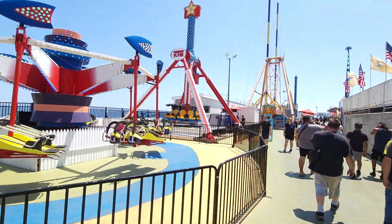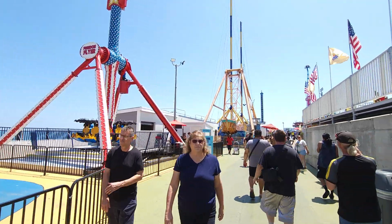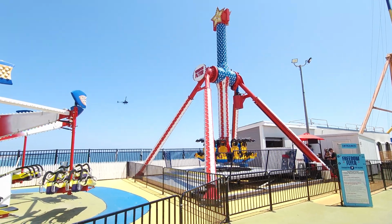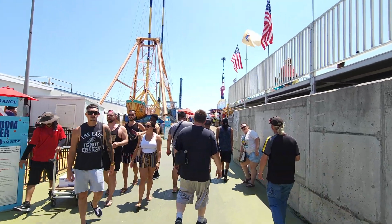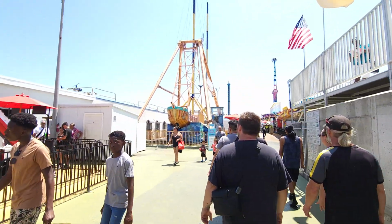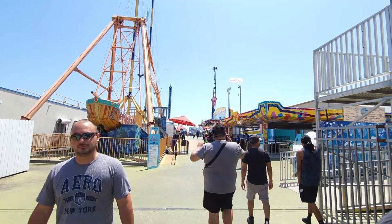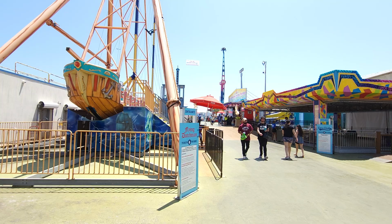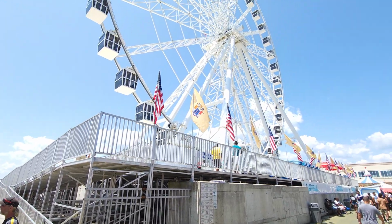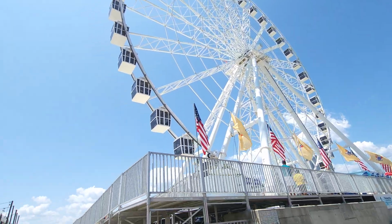And then next to that, they got stuff called the Freedom Flyer, which is a typical Revolution type ride here. So there's also helicopter rides, and one of those is coming in. But as we keep getting deeper into the park here, there's more and more stuff that we can show you. So this is the exit to the giant wheel. The giant wheel is their biggest attraction here, and very tall, but it is an add-on price.